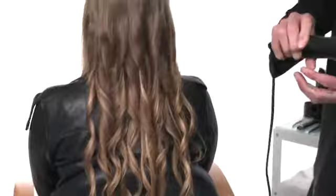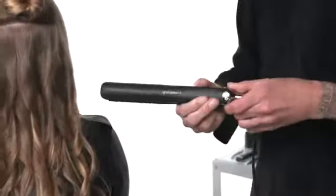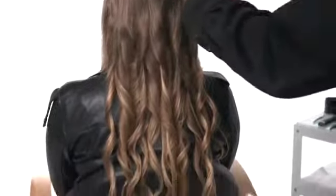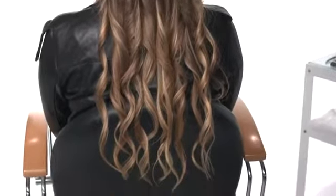So now let's talk about some styling here. I am gonna be using our GHD Platinum Plus styler. This tool is phenomenal. Notice I didn't call it just a flat iron. It actually has more uses than just being a flat iron. You're able to really do a lot with it.